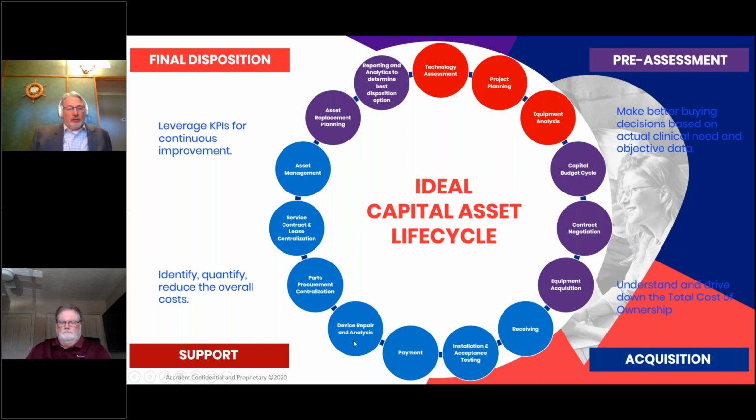And then, of course, you move into the device repair and analysis. But if that's being done well, now you can effectively make those repair versus replace decisions based on the data that you've collected. If you centralize your procurement, your parts procurement, you can leverage volume. Often what we would do is make a determination as to what PM kits were needed for the entire year and purchase them all at once and leverage that volume to get the unit pricing down.